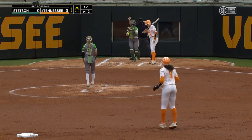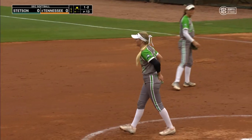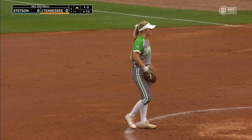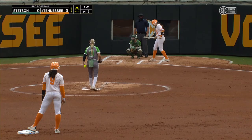Hobbs is doing a nice job here of trying to keep the ball off the plate. To the viewer, it may look like she's missing her spots, but she's really just trying to expand the zone. She's facing really tough Tennessee hitters here and trying to give her defense the best chance to defend the ball.